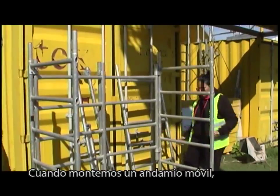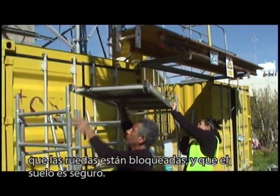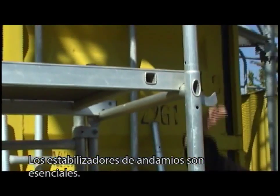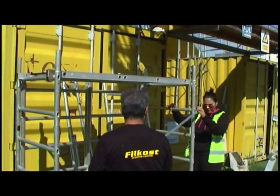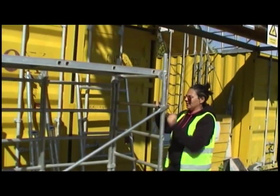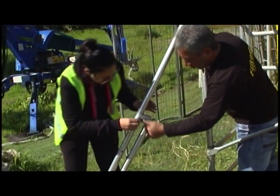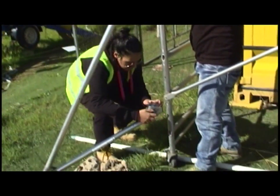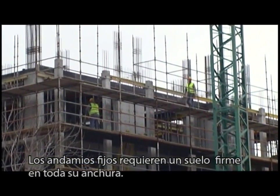When setting up a scaffold on wheels, we make sure that the space is free from obstacles, the wheels are locked, and the floors are secured. Scaffold stabilizers are essential. Fixed scaffolds require full flooring throughout their width.